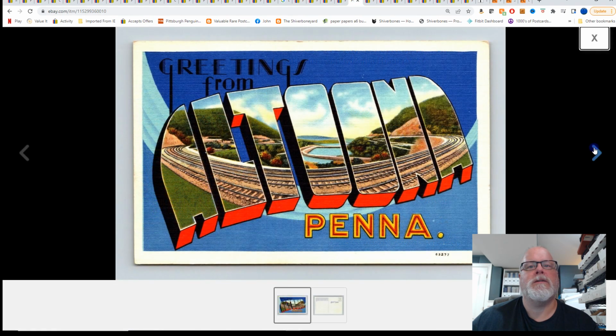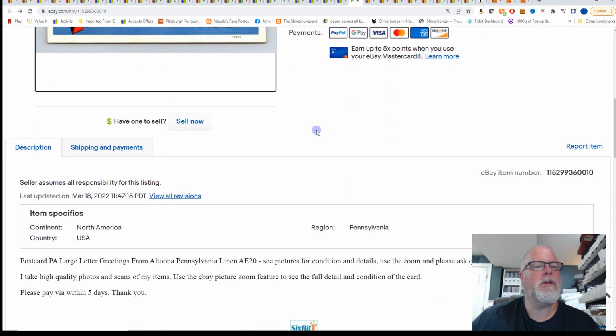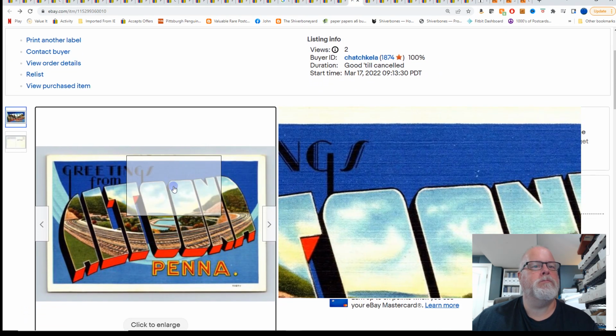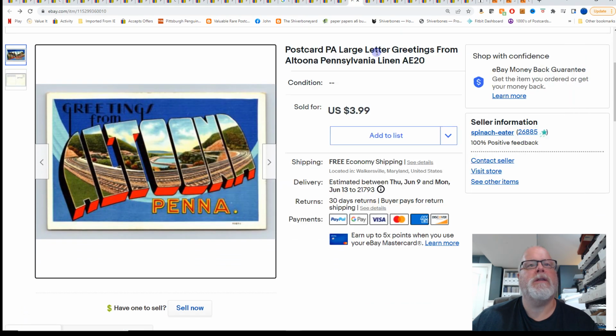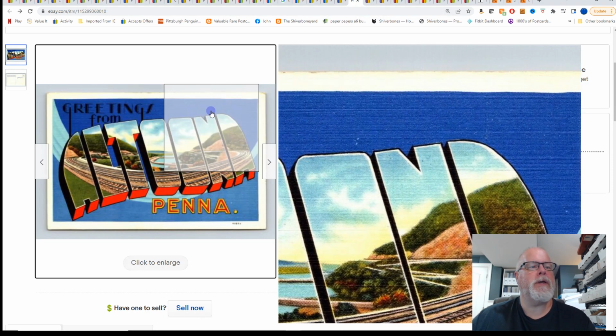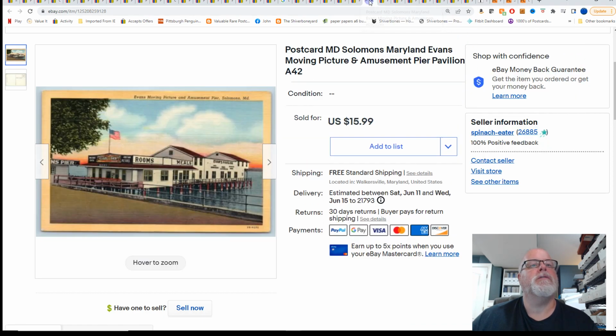Large letter greetings from Altoona, Pennsylvania. Same person bought this one. I think it's more of a chrome than a linen, but can't quite remember. But it's a linen. Very bright colors. When I first saw this card on the picture, I was like, ooh, man, the colors are off. But no, it's that bright in real life. $3.99.